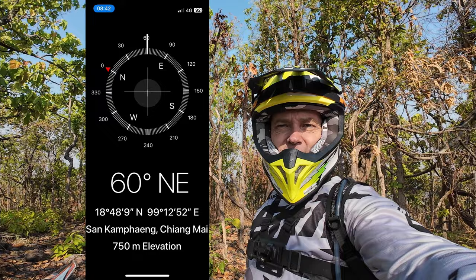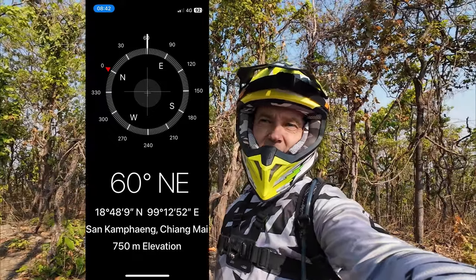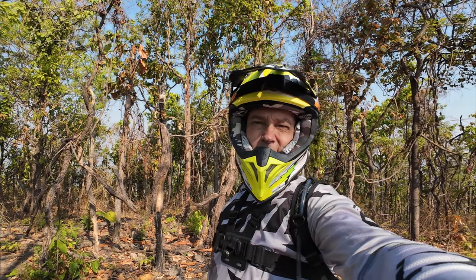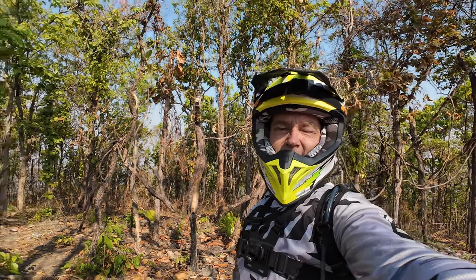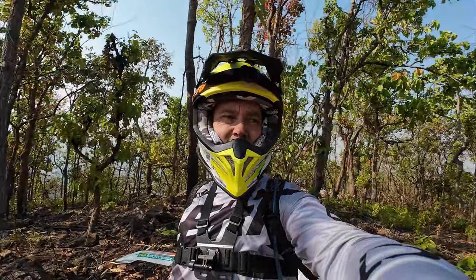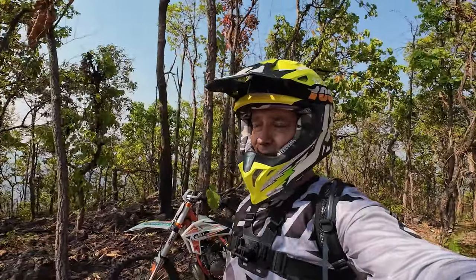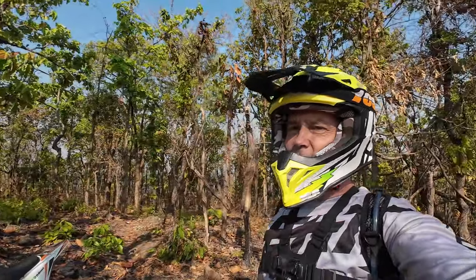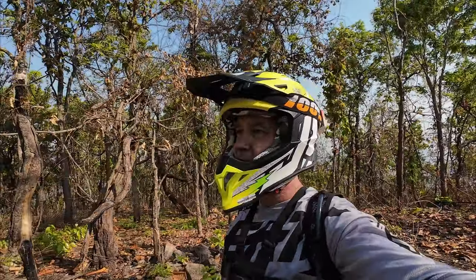This is 750 meters elevation, and I started at 330. So that is 420 altitude meters I climbed, and that's not so bad. And from the car up here, it was 5 kilometers. It took me some time, very slow in this technical terrain with the stones. But this is the tallest mountain here in this area, so that's quite cool.